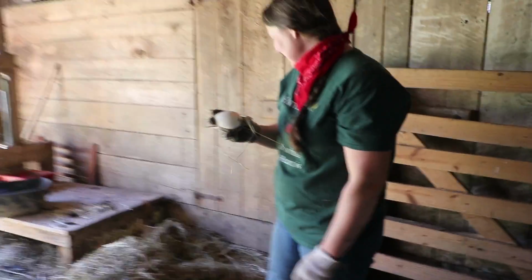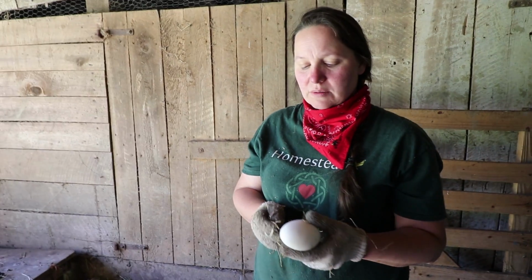How would it get down here? I don't know. How would the goose egg get here? It must have already been here from when they... Did someone put it there though? Or do you think the goose was out and laid it out here? I think the goose was out and laid it out here.